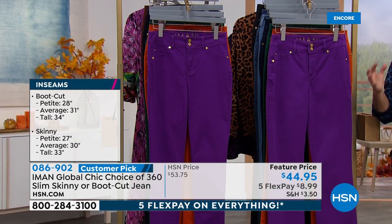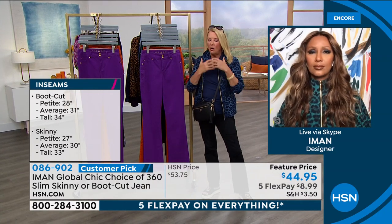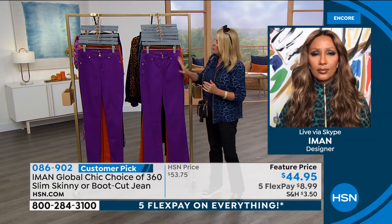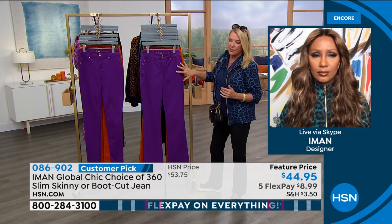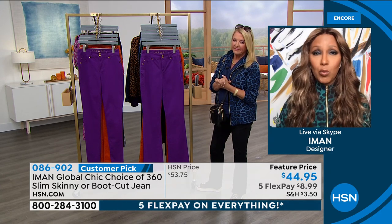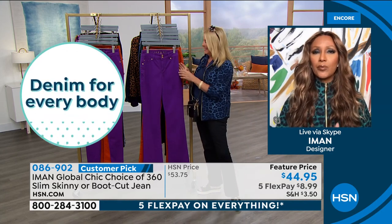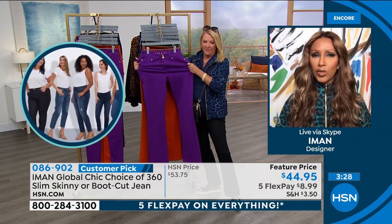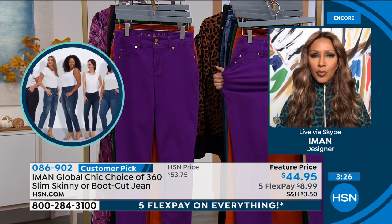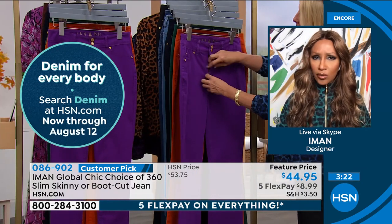And Iman, there are so many features in your jeans. You really do take wearing a jean to a whole new level. Where do you want to start on the fit features? Oh, wherever we want. First of all, the whole idea about this is a premium denim, okay? So that's one thing I want you to understand. The fabric, it always starts with the fabric, and it's the softest of the fabric.